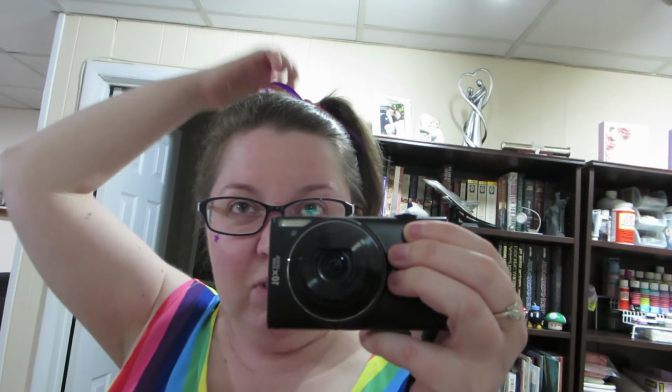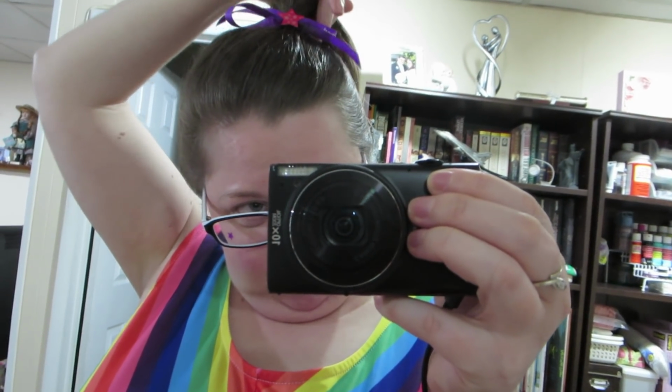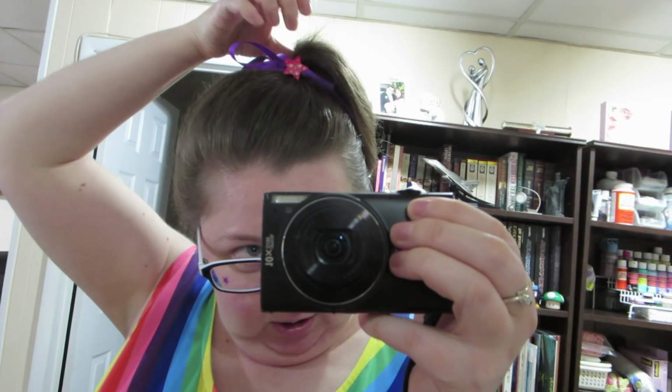I think I should have swapped it the other way. But this is a purple ribbon that Jamie Lynn had sent me with my name on it. So I thought that would be cute to use because Rainbow Bright's bow is usually purple. And then there's usually a red star in the middle. So I actually just grabbed a red star sticker and stuck it on there.